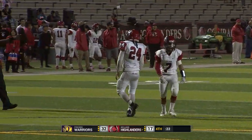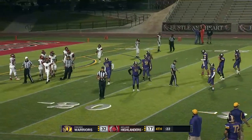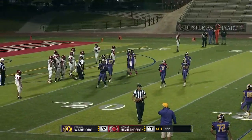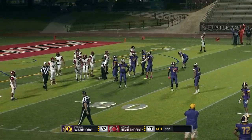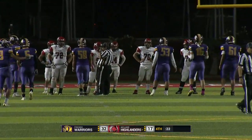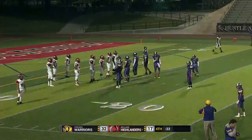So 22 seconds to play here from McLane Stadium as the Fresno High Warriors are about to celebrate their first win of the season. And as giddy as the Warriors are on McLane, this has got to be a bitter, bitter defeat because they had opportunities to win this game. They made some poor plays. The execution wasn't real good. And with their lack of depth, they got worn out.